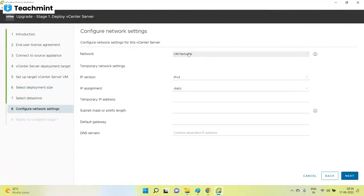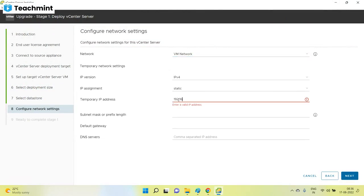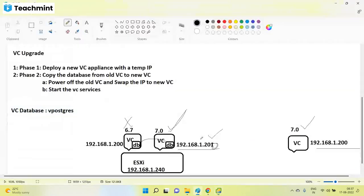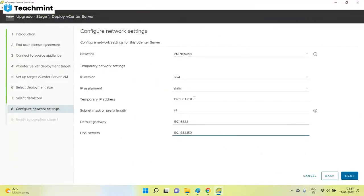Network, which network should it connect to? A temporary IP we have to enter. So we have to enter from the same vCenter range, 201. Subnet mask /24, gateway 192.168.1.1. DNS IP, it's 150. You know that this is our DNS server. So this temporary information we have to enter. This 201 is a temporary IP. It will create a new VM with 201 because we cannot use the same IP. It's 200, because it's already in use.